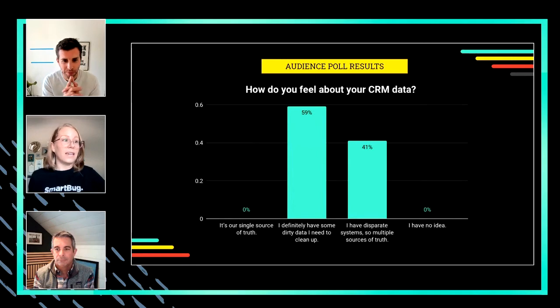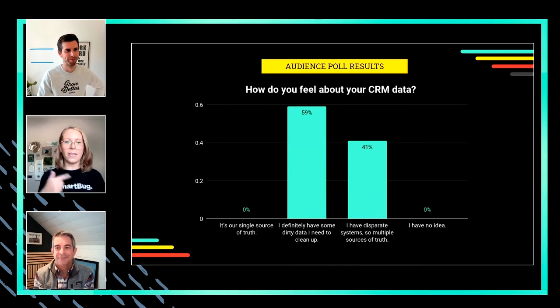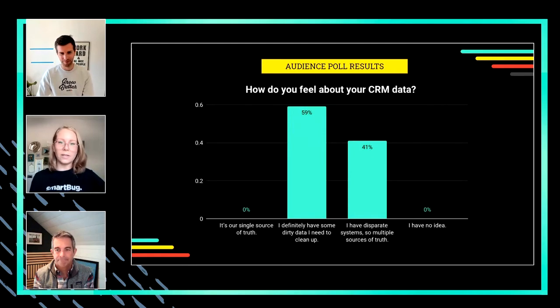We have most of us saying that they've got dirty data, which is not a surprise. If any of you watched the Spotlight, I'm pretty sure, was it Stephanie or Yamini that said, look to the person on your left, look to the person on your right, they have bad data. It's all of us, right? Then the next set is that individuals feel like they've got disparate systems, so there are multiple sources of truth. Also makes complete sense, right? We've got all of these different MarTech tools that we're integrating with each other, and we're gathering data in through each of them. So it's kind of hard to make sense of how to get that clean. Thank you everybody for participating in that.